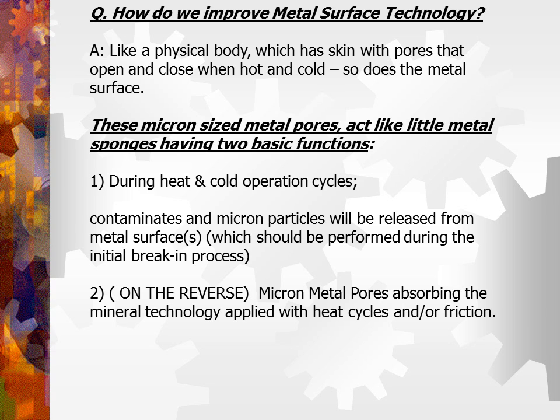How do we improve metal surface technology? Well, that's a good question. You see, like a physical body which has a skin with pores that open and close, open when hot and close when cold, so does a metal surface. We have a terminology that we've discovered, and it's really simple. It's called these micron-sized metal pores. We call it like a micron metal sponge. All right. When it's hot, the pores are open, and then during the cold cycles, they'll close.